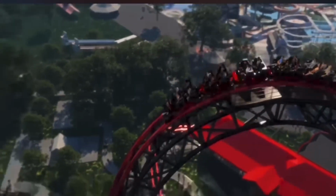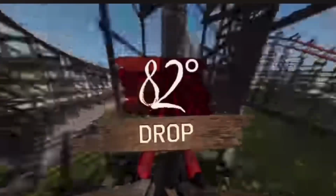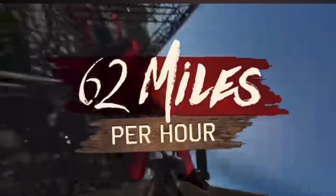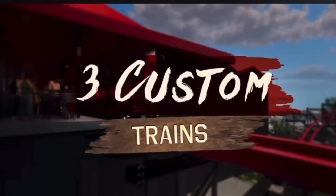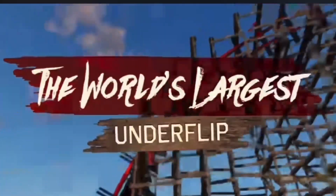This all-new RMC hybrid coaster consists of 4 inversions, speeds of 62 miles an hour, a lift truss of 140 feet, and a drop of 82 degrees. This all seems like a dream, but it's actually coming to reality as they finish up with the final 12 pieces of track being added to the coaster.